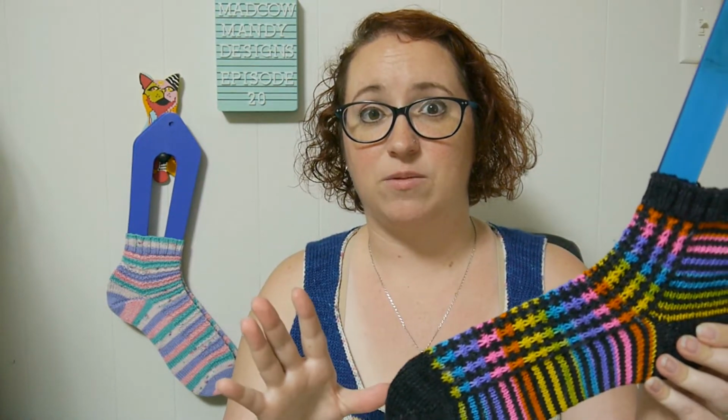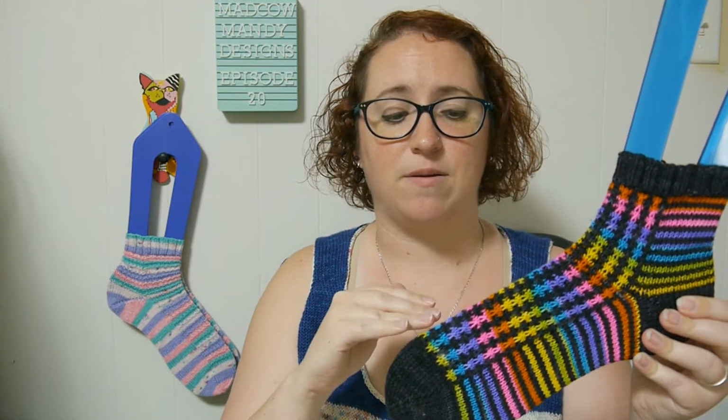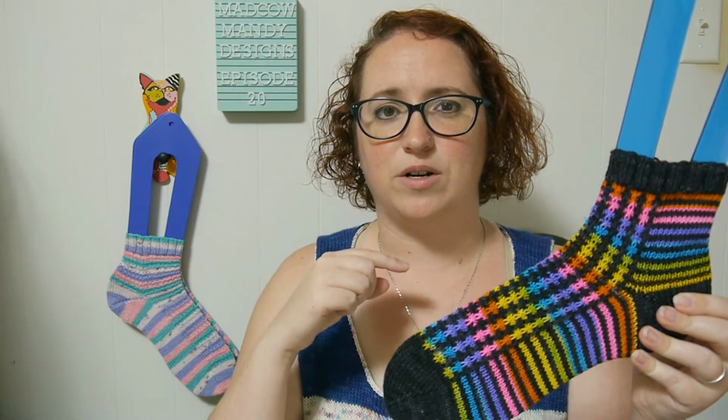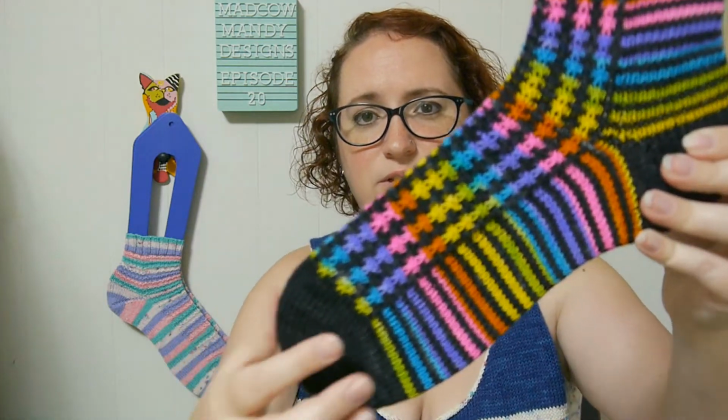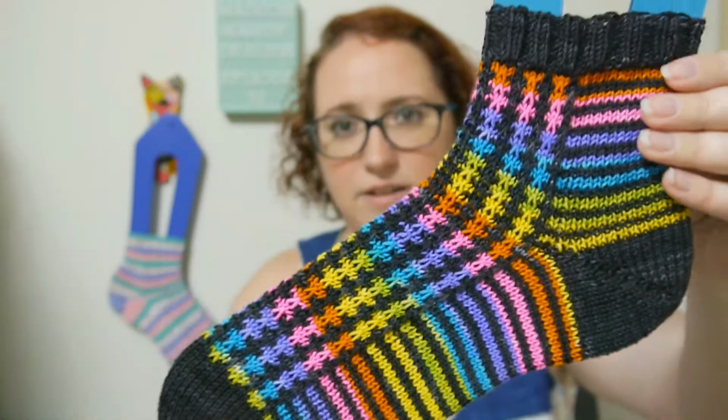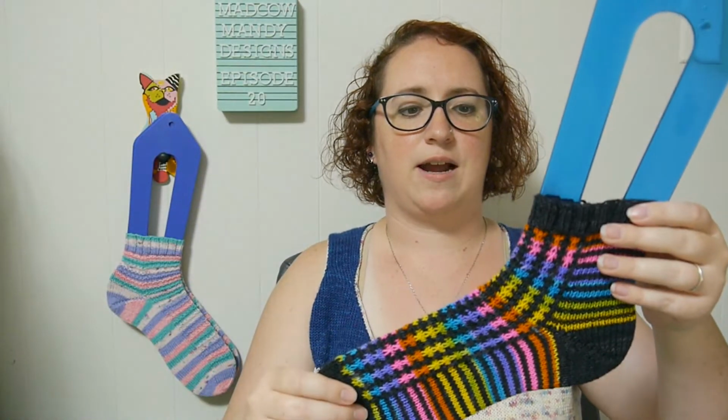It's my favorite kind of color work. It's not stranded color work. So you'll work 2 rounds of the black, 2 rounds of the color, 2 rounds of the black. Like, you're only working with one color at a time, which makes it really nice.